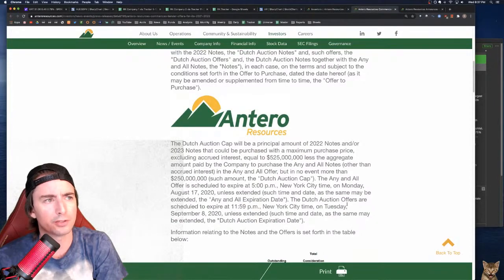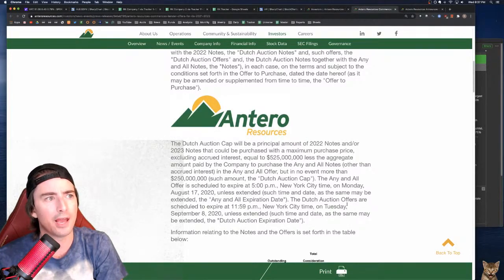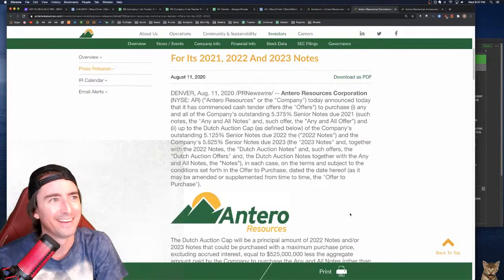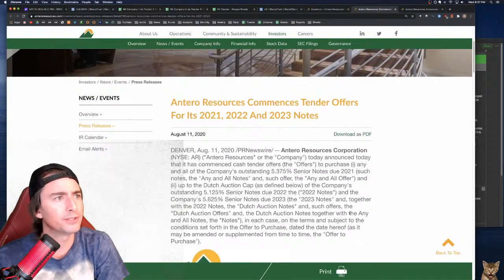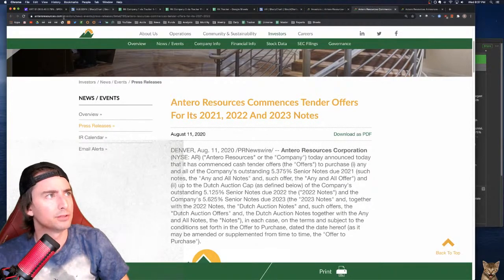The Dutch auction cap will be a principal amount. 2022 and or 2023 notes could be purchased with a maximum purchase price equal to 500,000 less the aggregate amount paid by, but in no event more than 250. What? What? How much is outstanding on them? Check the bonds. Check the bonds.